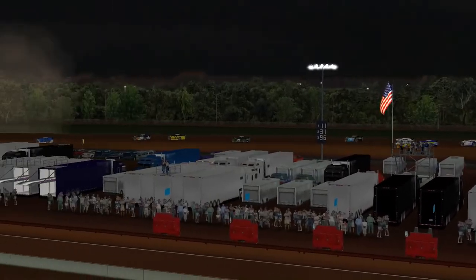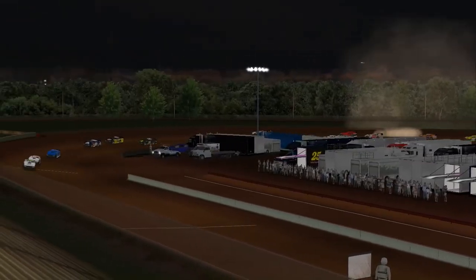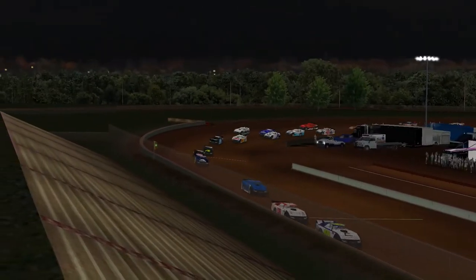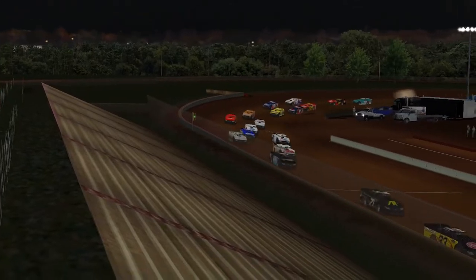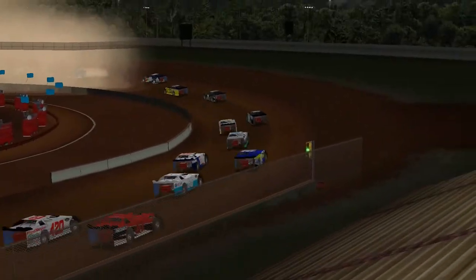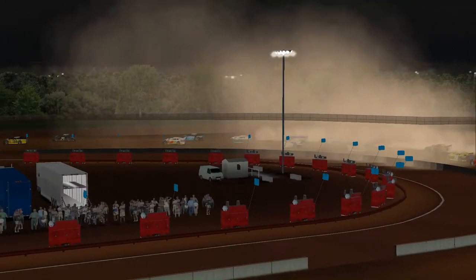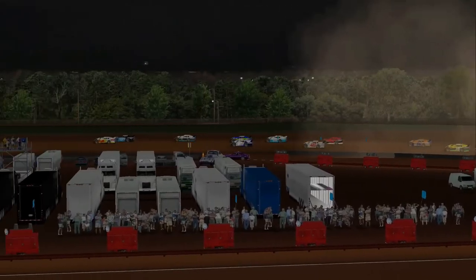Aero Racing Designs in 7th. Dutch Mafia back in 8th. Here comes Cam clearing the number 5. He's up to position number 9. And a possible 3-wide battle for the top between Julian Beeston, Anthony Davis, and AJ Paxton. Nothing doing there.